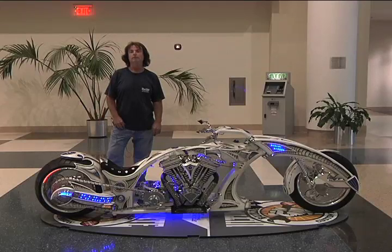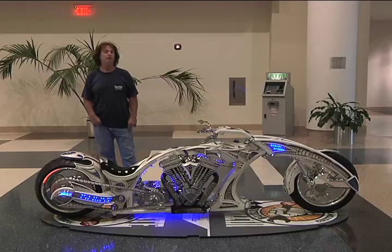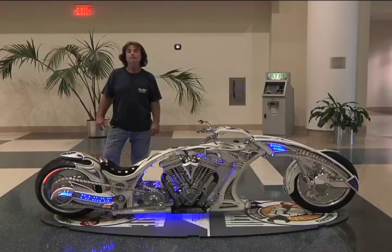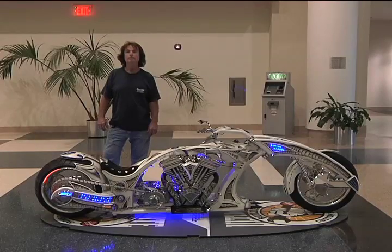2011 Ultimate Builder Custom Bike Show in Daytona Beach, Florida. We're talking with Steve Galvin of Wicked Steel, and he's brought us a freestyle class bike. Let's take a moment, Steve, and tell me about your background.